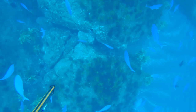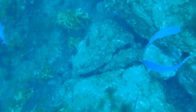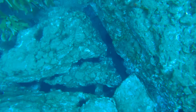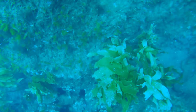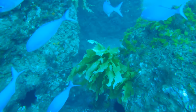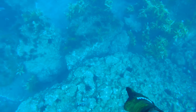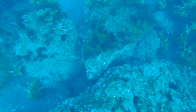As well as that, being shallower, it was easier to look through all the different cracks and rocks to see what things we might find. Due to the shallow reef having close proximity to deep water, just like all around White Island, you do get lots of scorpion fish.